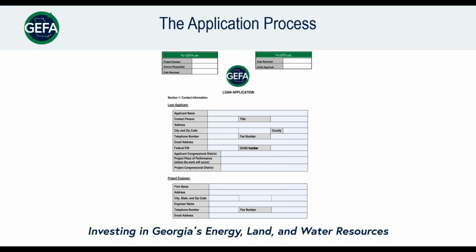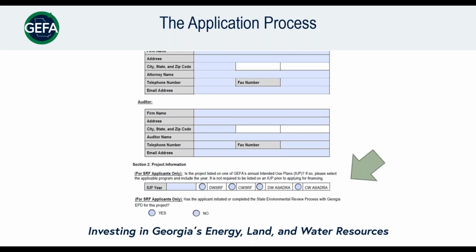The first part of the application asks for the contact information for the borrower. Section 2 asks for project information. The first questions ask the borrower what funding source they are looking to borrow from and what intended use plan, or IUP, the project is on. Because remember, we cannot fund projects unless they are on an IUP. The next question is in reference to the status of the State Environmental Review Process, or SERP.